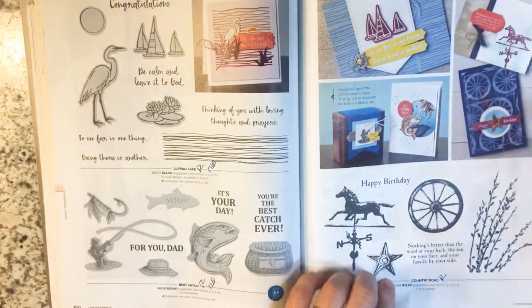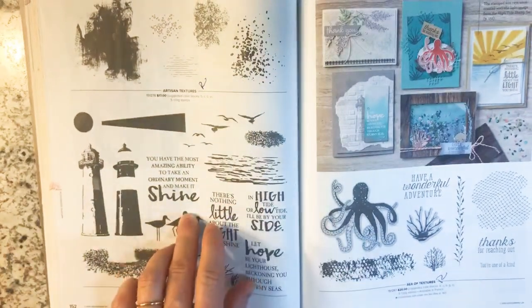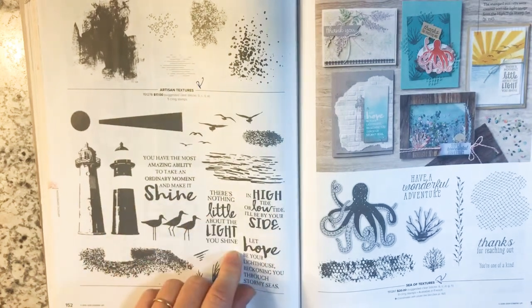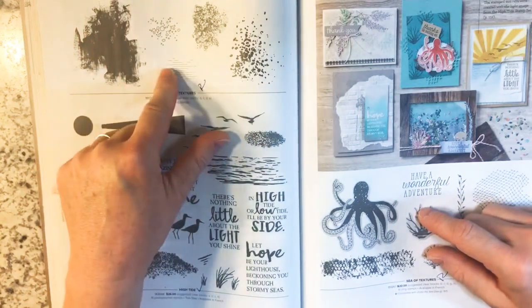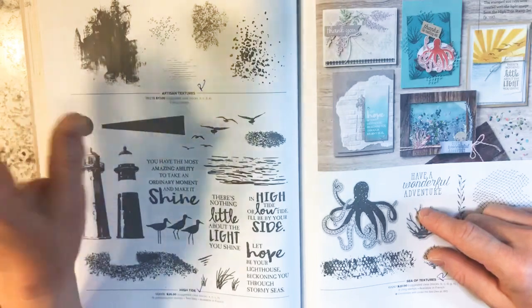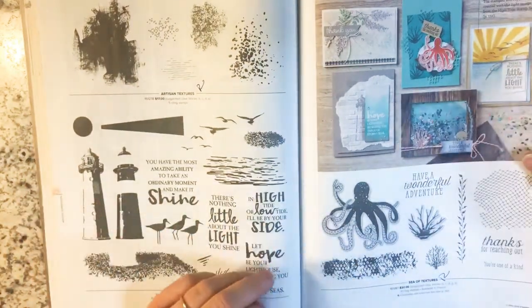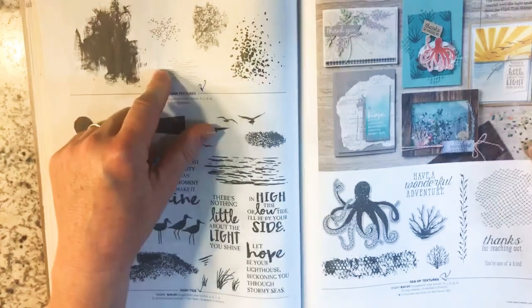The Country Road is retiring. High Tide will be continuing, so that's great. I like that set also, and I love the sentiments in it. The Artisan Textures. I like background stamps. I think they just lend themselves to adding that little extra element. That is retiring. So if you like extra elements on your cards, just to amp it up a little bit, you might want to grab that before it's gone.